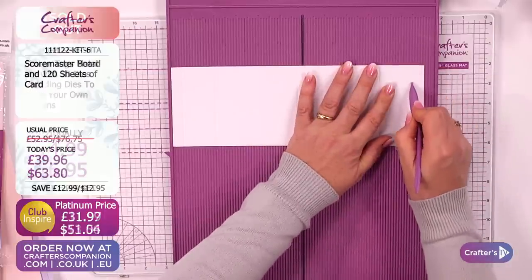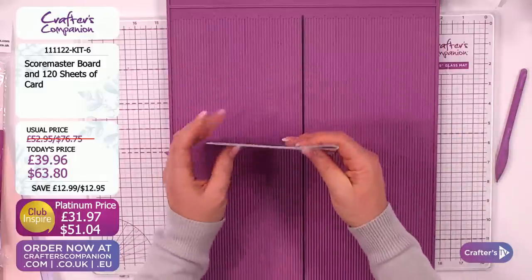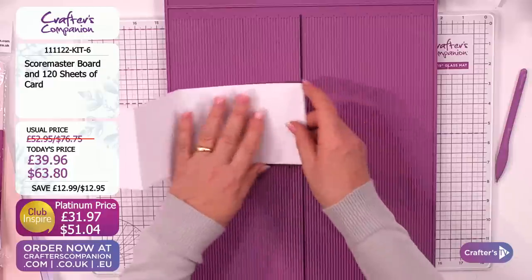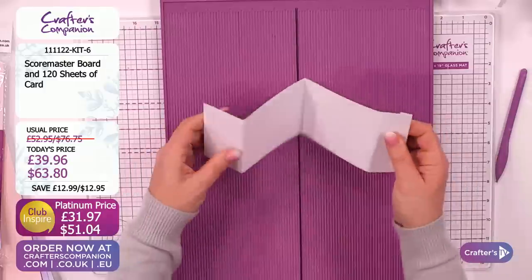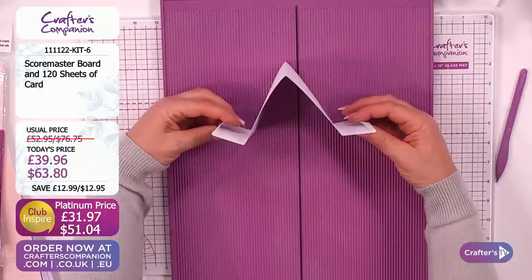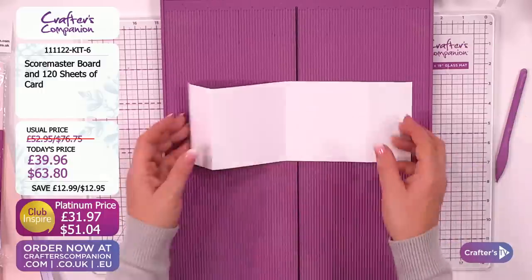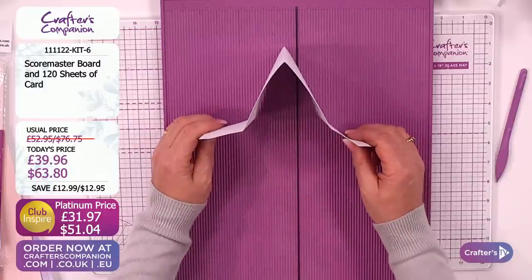I'm just going to show you how this works. This will fold in half, so we've got 2 panels just there. Can you see? Identical. Those are 4 3/4, I believe. Then you've got 2 panels of 1.5 and 2 1/2-inch panels. That's the bit that's going to go through the middle, that concertina. But again, that can be any measurement you want, so long as you've got a large piece in the middle, 2 little bits, and then a couple of little flaps that are going to fold down.